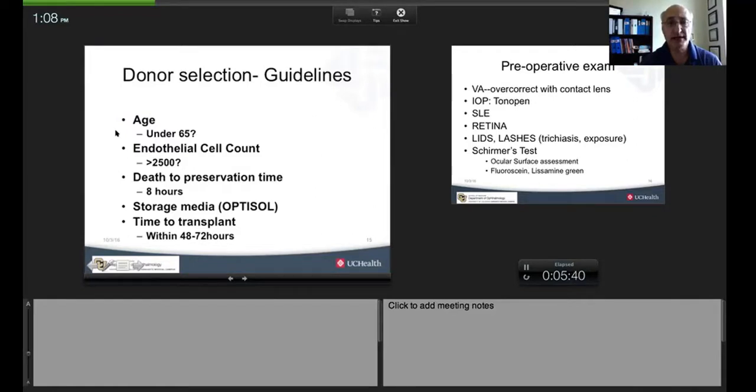The storage media that we prefer is Optisol. From the time you put it into the storage medium to the time you graft, you can generally get at least 3 to 7 days. The closer to 3, I think, the better, because the grafts will often swell and take a long time to deturgesce if they're stored in Optisol longer. So ideally, from the time the donor dies to the time you transplant, I think the ideal window is 48 to 72 hours. Again, if you can't do that and you have Optisol, you can go out a little bit longer.